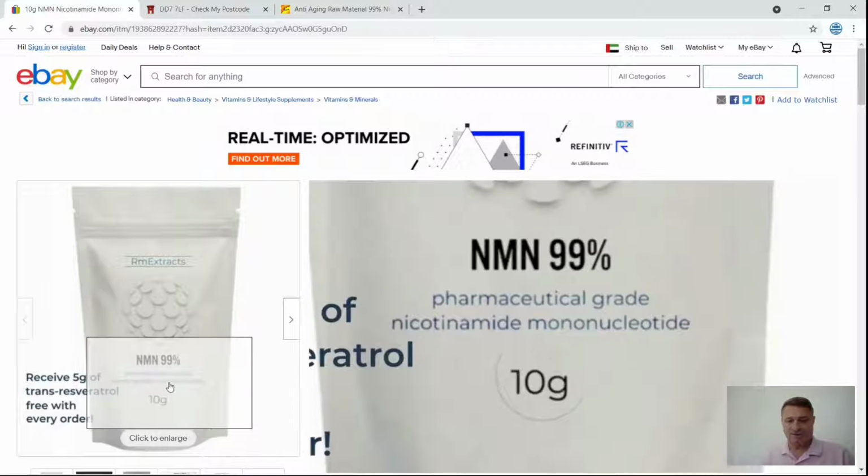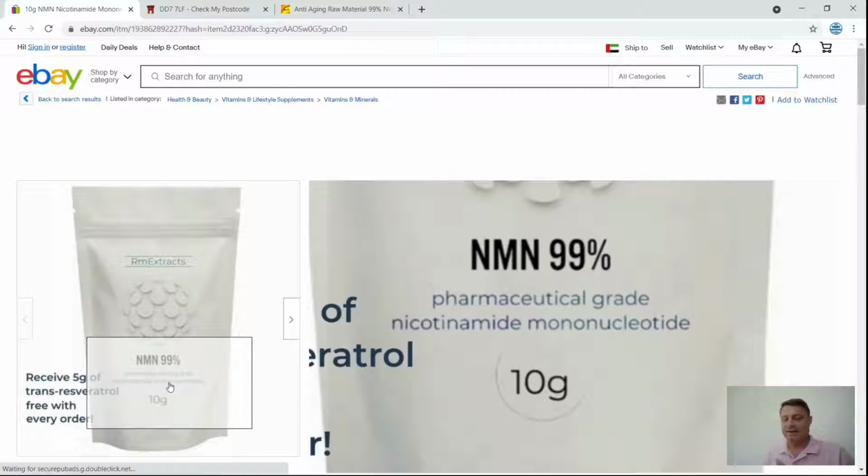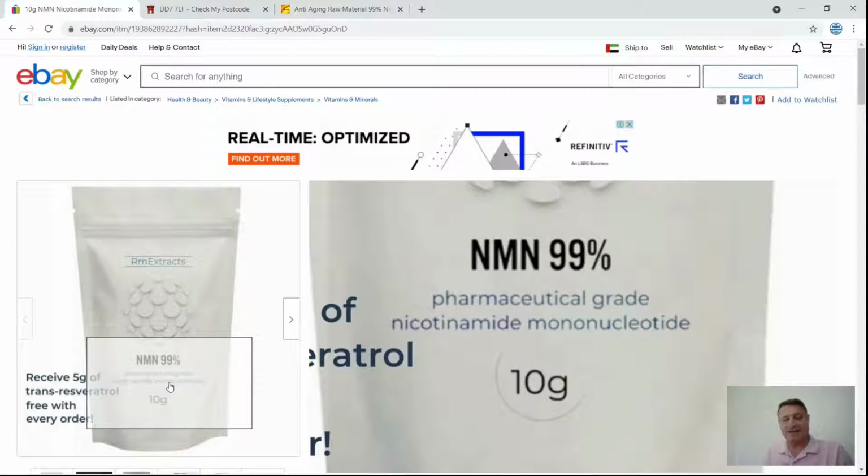You can also see that they claim it's pharmaceutical grade. 99.9% is a great purity level. There's no such thing as pharmaceutical grade. NMN is NMN. It all goes on the purity level, and we'll check that later.